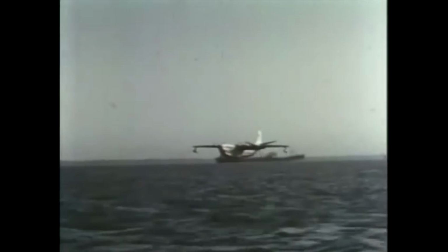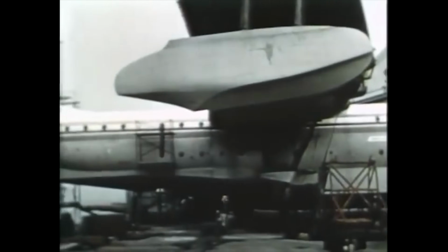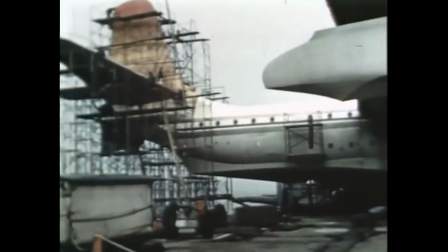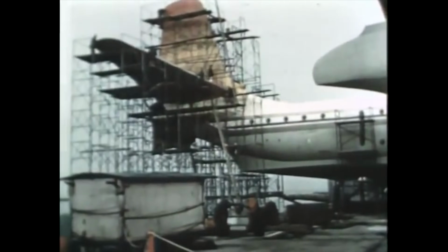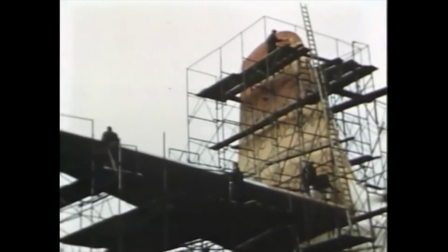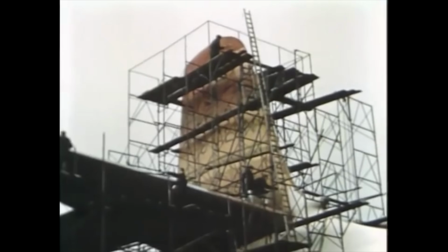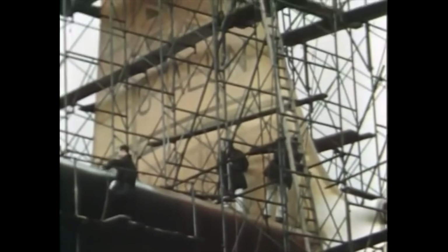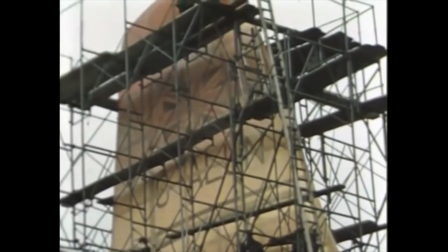The Princess made its final public appearance in September 1953 in a new finish of blue, yellow, and white livery. The entire Princess program ceased in June the following year. With no orders for the giant flying boat, the Air Ministry decided to cocoon all three Princess models. Coats of preservative polyvinyl plastic were applied to prevent deterioration.